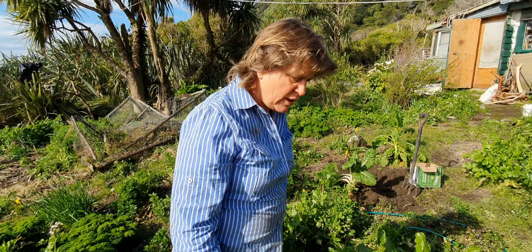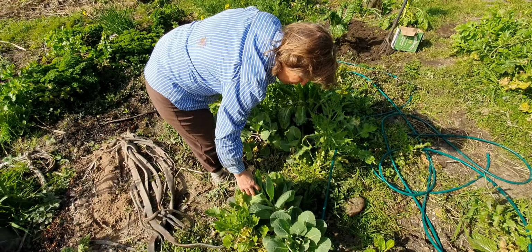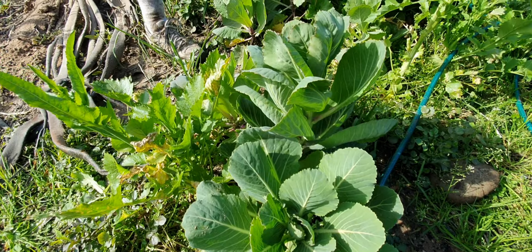The cabbages are going to seed now, but they didn't really do much. They're actually a lot bigger now than they were before. We never got a cabbage out of that lot.